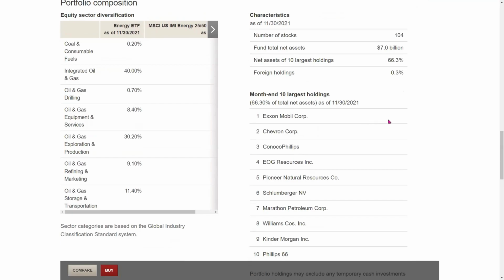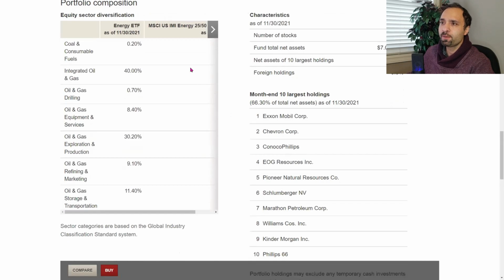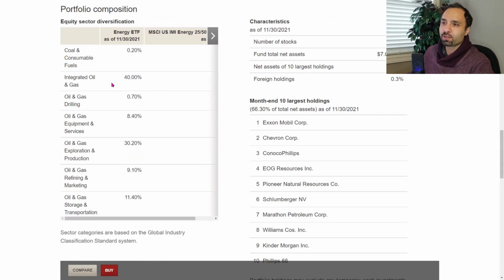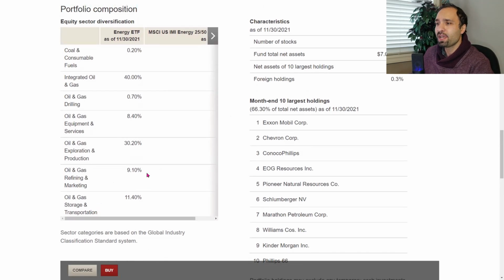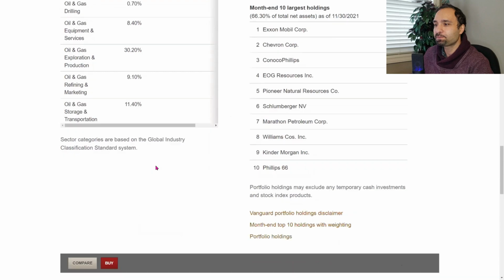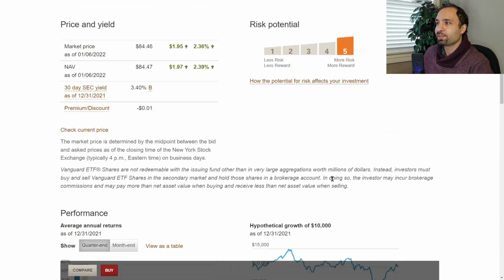The major top 5 holdings include ExxonMobil, Chevron, ConocoPhillips, EOG Resources, and Pioneer Natural Resources. In terms of the industry exposure, here you have some exposure to integrated oil and gas, which is the highest at 40%, followed by oil and gas exploration and production, and then oil and gas refining and marketing. A lot of exposure in oil and gas storage and transportation, of course. A lot of exposure to oil and gas, as the name suggests. That's really a lot of the exposure that you get to this fund.